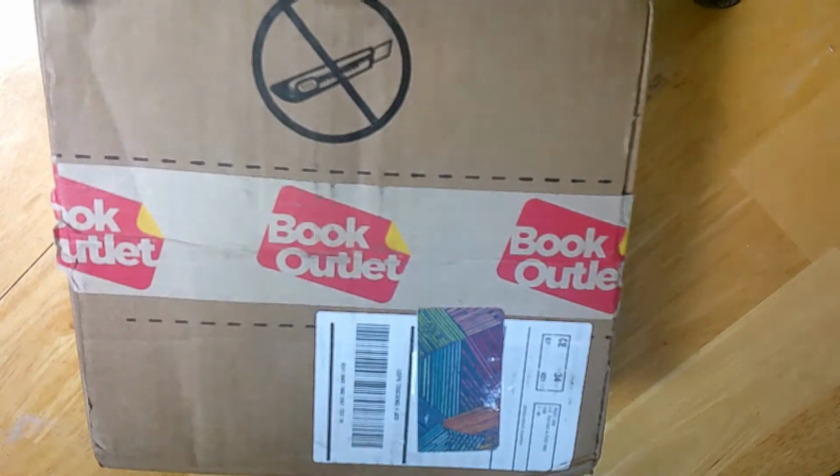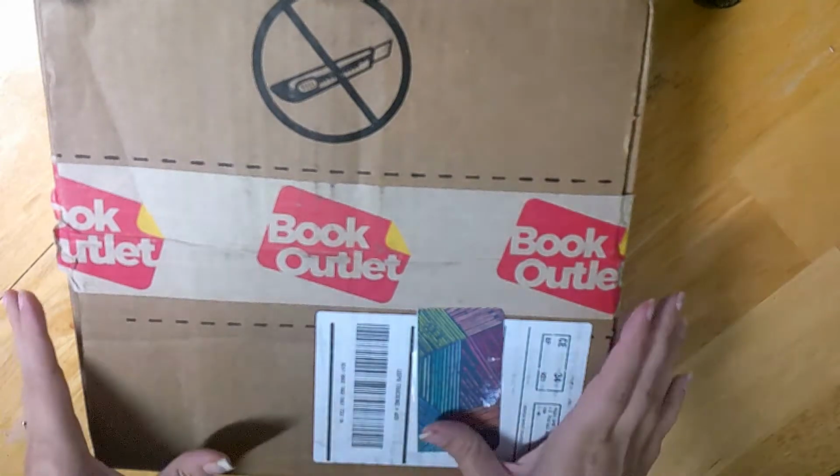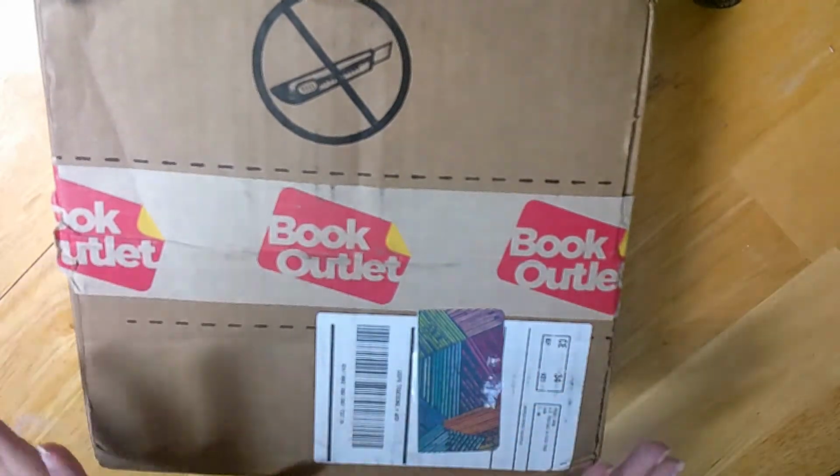If you're new here, my name is Cheney and I'm a homeschooling mom of 3 kids ages 12, 4, and 1. And today I'm going to share with you a book haul that I got from bookoutlet.com. This is a thrift store website and I think the total charge for everything in here was like $36.